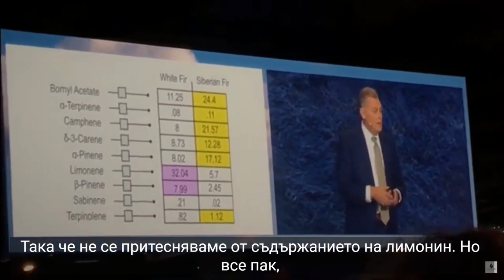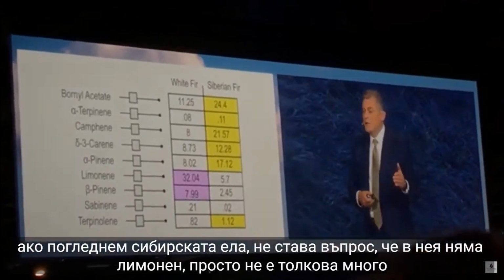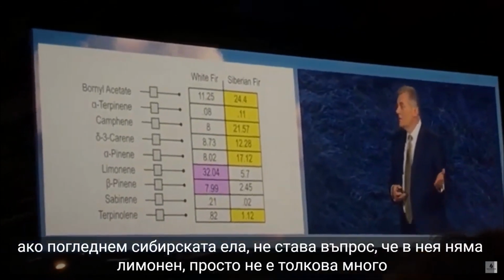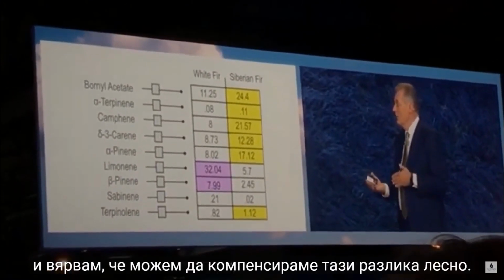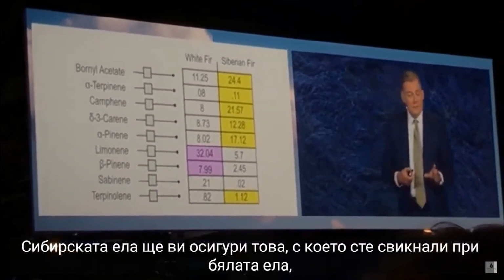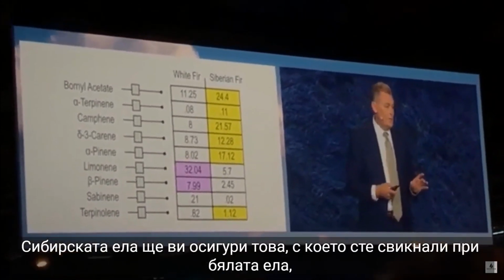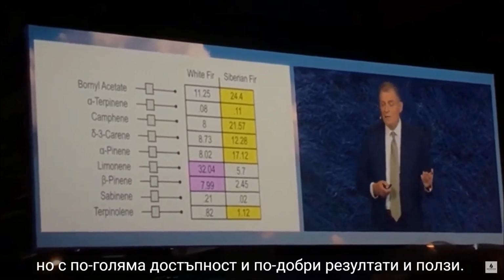So I'm not worried about limonene content, but still, if we look at Siberian fir, it's not that it doesn't have limonene. It just doesn't have quite as much. But I believe we can make that difference up easily. And in the context of the whole, Siberian fir will deliver what you're accustomed to with white fir, but with greater availability and greater outcome and benefit.